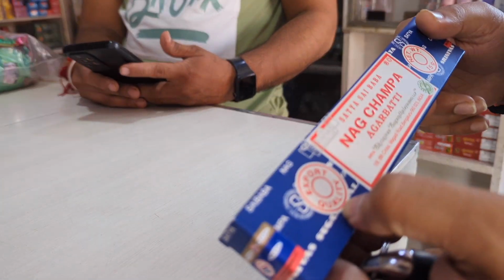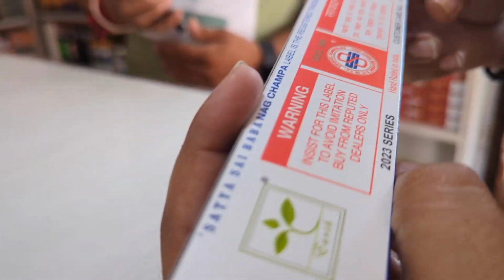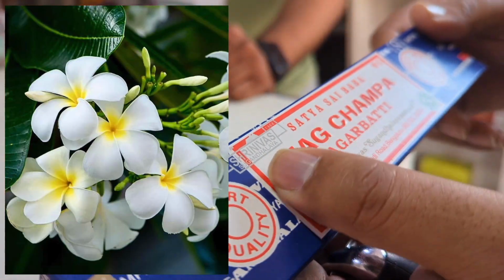So he's saying this is the best quality. And what are the ingredients? Which herb are we burning? There's no ingredient this time. And here? The nag champa is a flower.